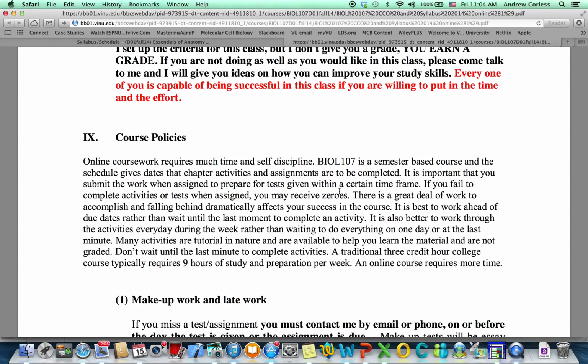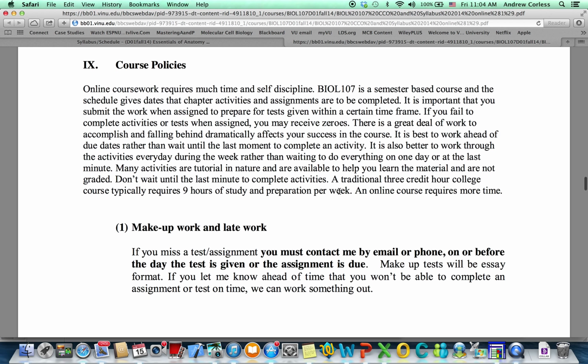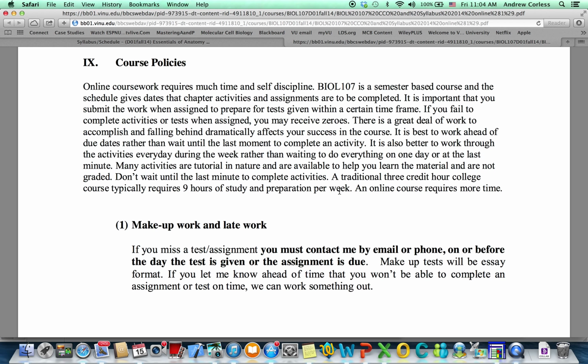You can work ahead. Everything's available to you right now, so you could work ahead if you wanted, and it's much better to work ahead than to work behind. If you know you're going on vacation for a week, you can just work ahead. Remember, a traditional 3-credit-hour college course typically requires 9 hours of study and preparation per week, and an online course probably requires even more time than that.